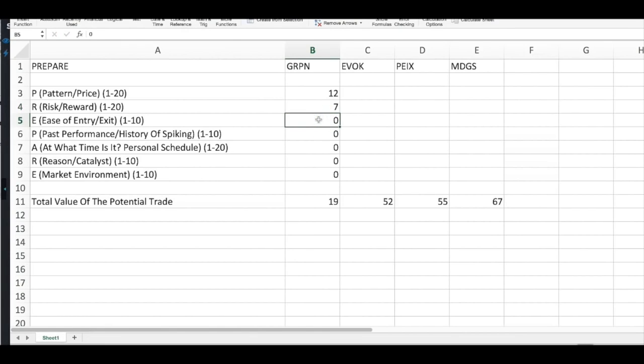Ease of entry and exit, I mean, I can get in and get out very quickly. Past performance, history of spiking, and its market cap, not so great. 1 to 10, I'll give it a 3.